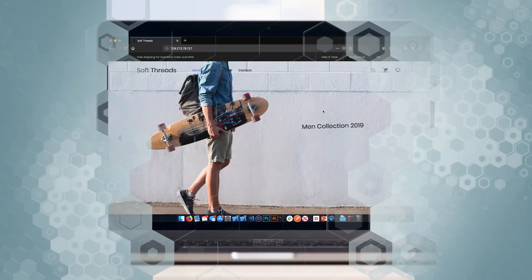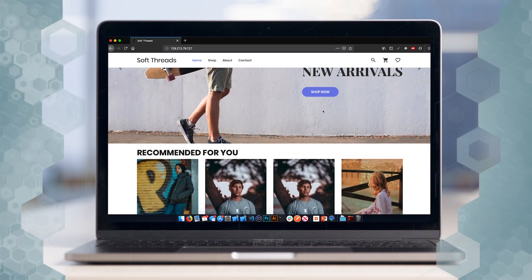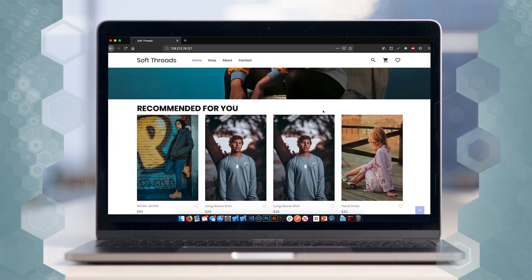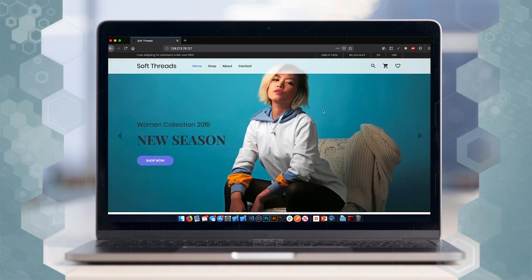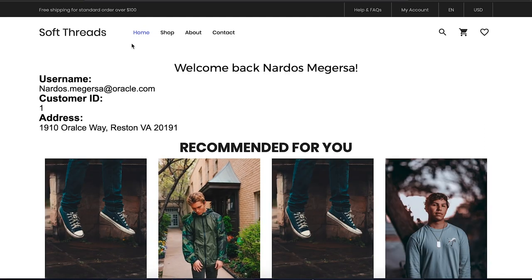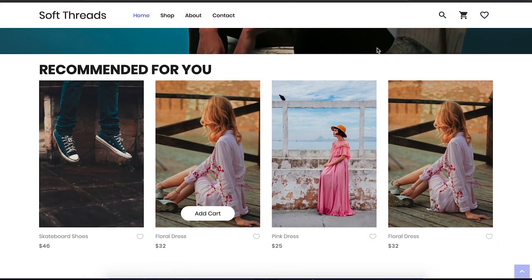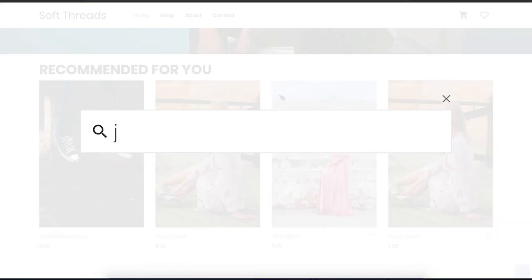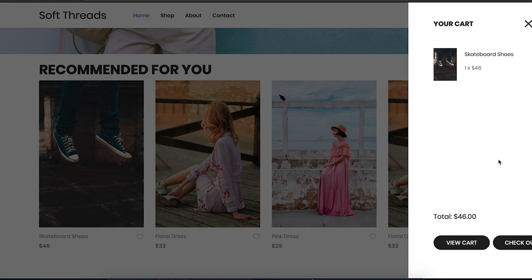Here's their e-commerce website. It leverages a modern JavaScript framework, AngularJS for the front-end development, and a Node.js runtime to serve the application. The website itself is composed of several microservices that allows a user to log in, access recommended items, search for items, and check out orders.